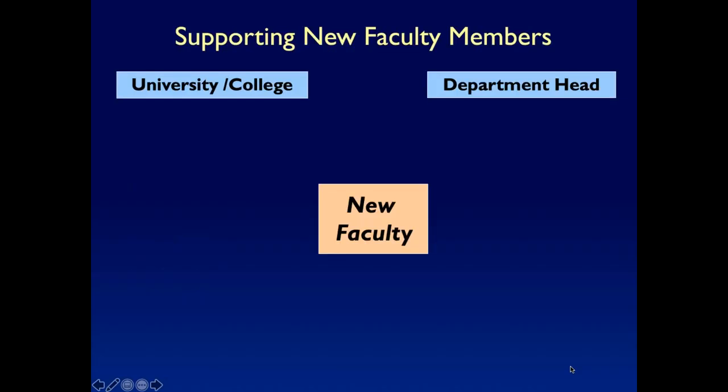Now, I should say before I start going through this schematic, that we're going to be looking for questions from you. There's a chat facility in this software that we're working with. So if you have a question at any time, go ahead and enter it. And periodically we'll be stopping and responding to the questions that we get.